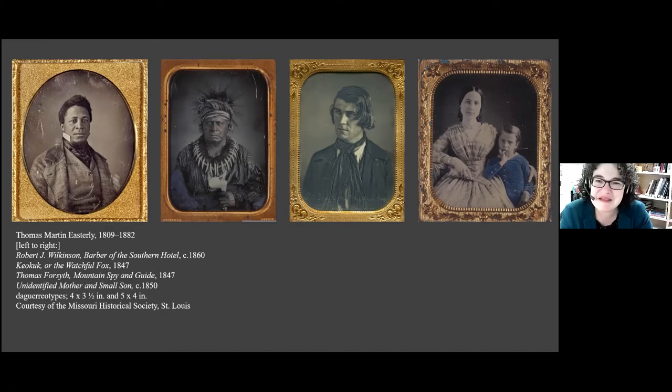So I just wanted to point out a couple neat facts about this group of four, which is generously on loan from the Missouri Historical Society. So one is that the portrait of Keokuk in the middle here is considered to be the first photographic portrait of a Native American. So it was taken when Keokuk, who was a leader in the Sauk and Fox Nation, visited St. Louis in 1847.